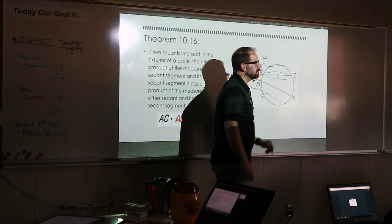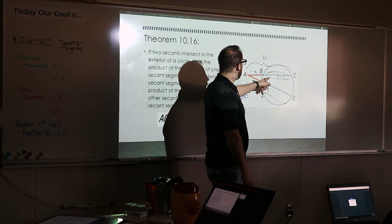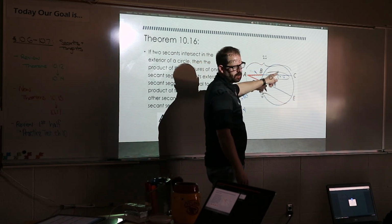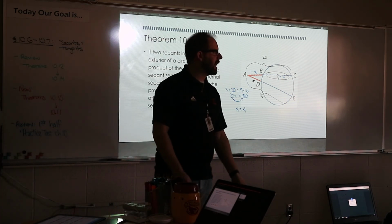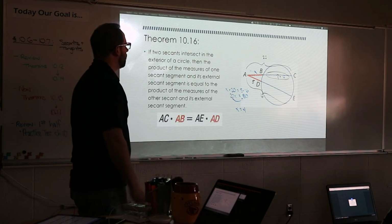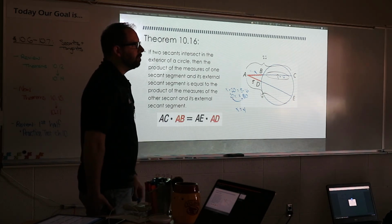What's that piece? 16. This has to be 16. Now, don't read into it and go, oh, that's 16, this one's 16, there's a correlation there. This is the one that Ward just did a little bit ago. It's random. It just happens to be the same number as the stick on the bottom, but don't read into that. Okay, questions, comments about this problem?